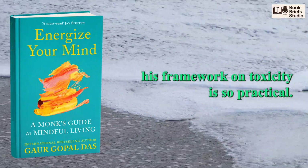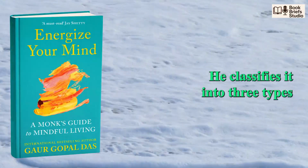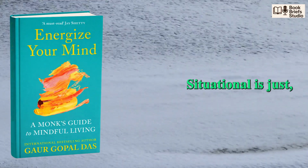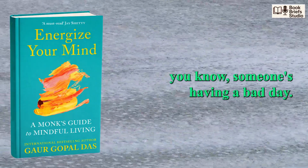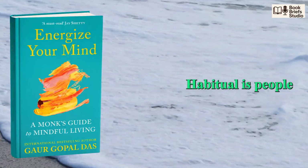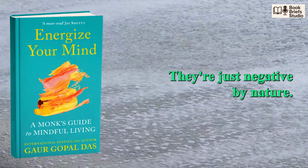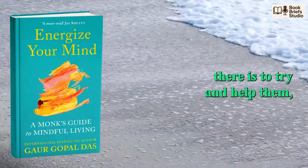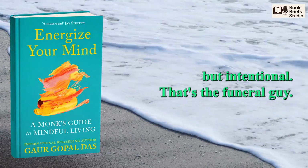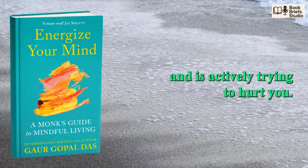And this is where his framework on toxicity is so practical. He classifies it into 3 types: situational, habitual, and intentional. Right. Situational is just, someone's having a bad day, they snap at you in traffic. The solution there is empathy, you let it go. Habitual is people who don't even realize they're doing it. They're just negative by nature. The solution there is to try and help them, or if not, just limit your time with them. But intentional, that's the funeral guy. That's someone who is manipulative, self-centered, and is actively trying to hurt you.